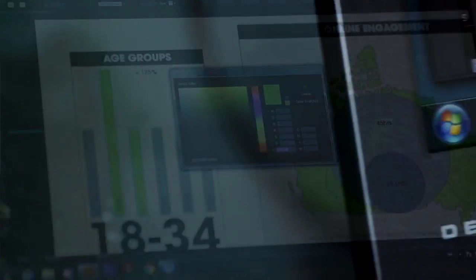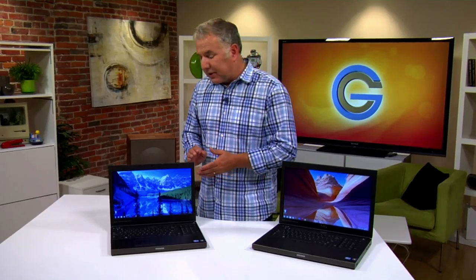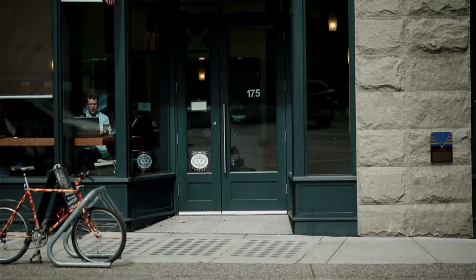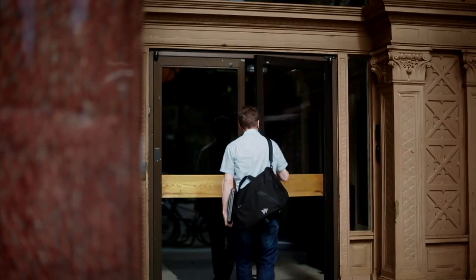A real desktop replacement has to do everything, and it has to be portable too. With a system like the M4700, you have everything. Let's say before a morning meeting, you're putting the finishing touches on a file you were working on last night. Jobs like this render quickly on a machine like this, so you can get to where you're going on time. After that's wrapped up, you can head out to see a client at their office.